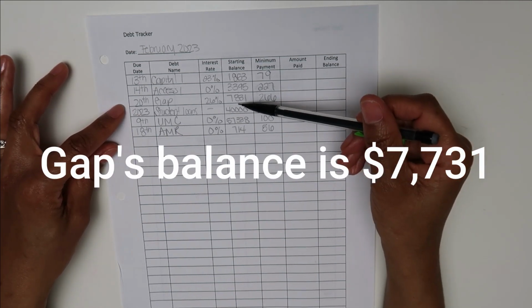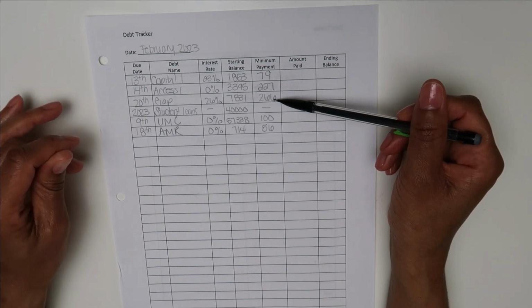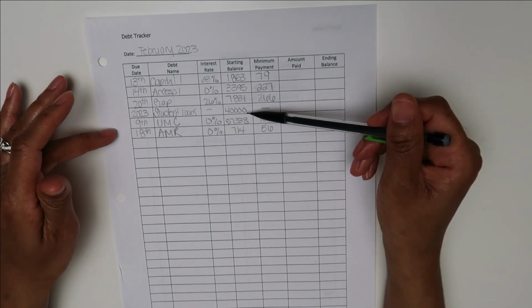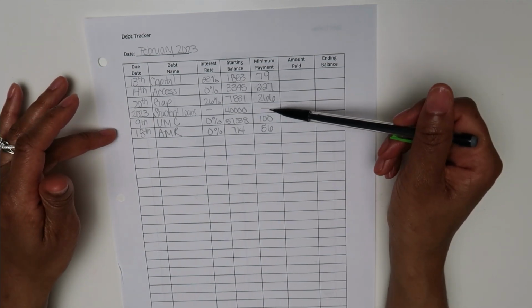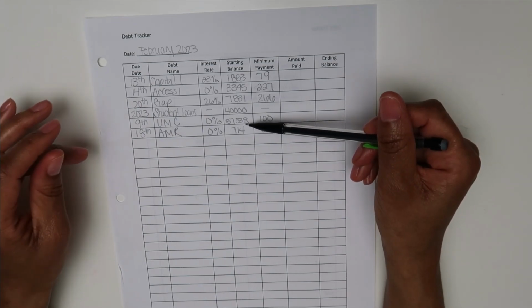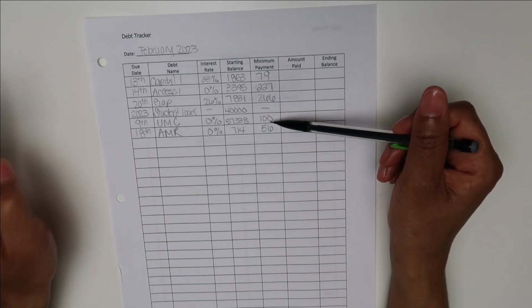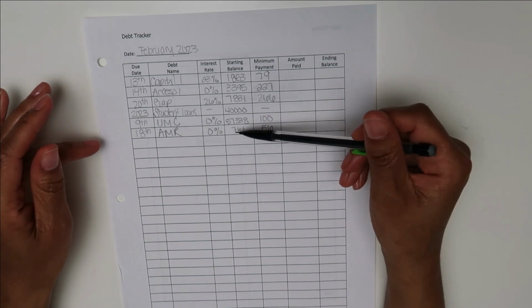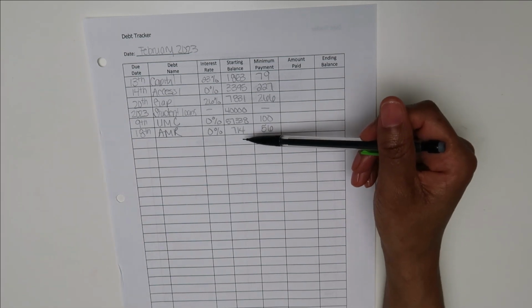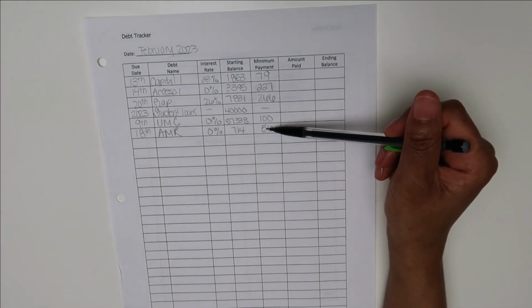Gap has a starting balance of $7,831, minimum payment $266. Student loans $40,000, no minimum payment just yet. UMC has a starting balance of $57,338 and with a minimum payment of $100. AMR has a starting balance of $714 with a minimum payment of $56.